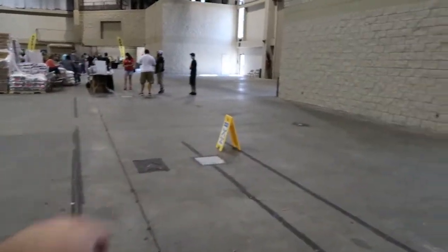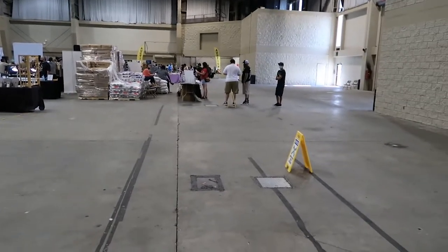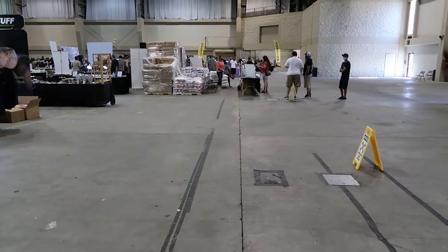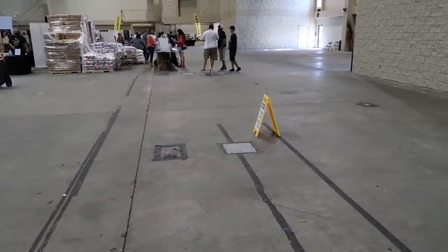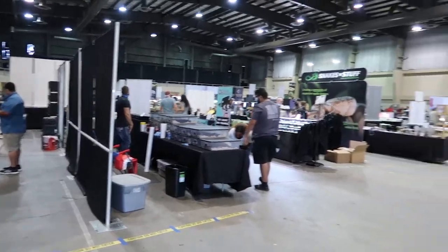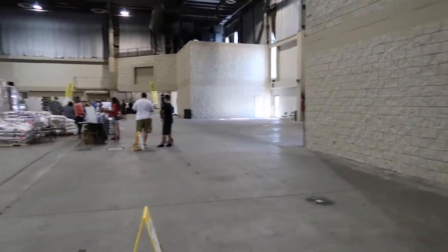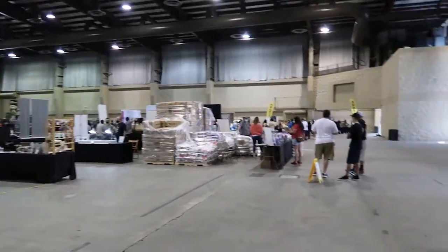See, this still seems to be all empty space. Either they made it smaller on purpose because of the virus, or there's just not many vendors attending these events because of the virus. I don't know. Could be both. Could be either. Could be neither. But they have so many different kinds of reptiles, turtles, tortoises, frogs, insects. Beautiful to look at.